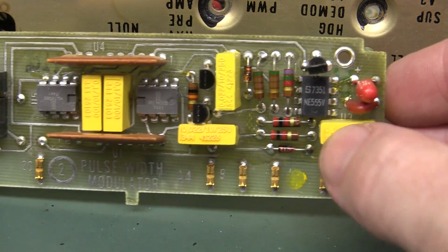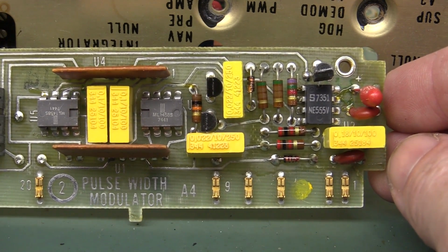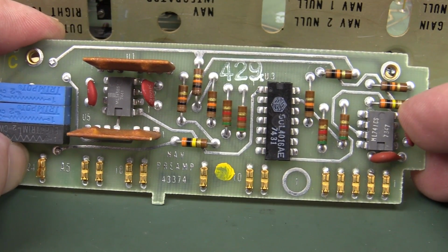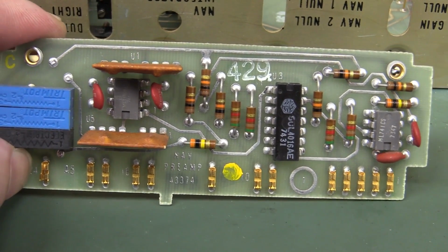We can beat that. Look at this 555 timer here. Look, 51st week, 1973. Thank you very much. And a 741 op amp from 1973. Brilliant. 4016 from 74. Oh, this is great stuff.